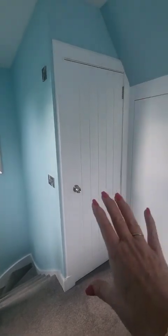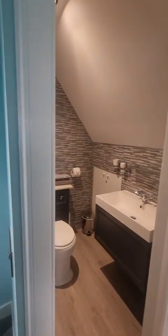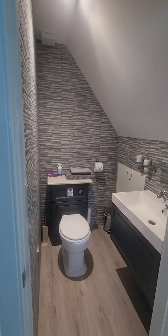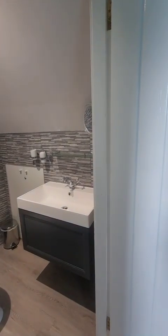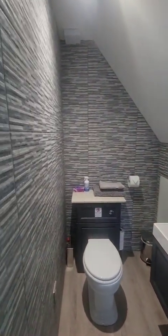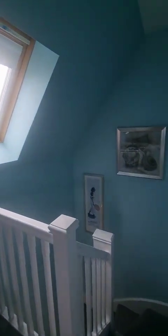As well as the room, you also have an ensuite WC. This is a great addition, I feel. Isn't that smashing? So you've got your inset WC, you've got your floating vanity. Love the tiles. It's a great finish, isn't it? Now we're going to head back downstairs.